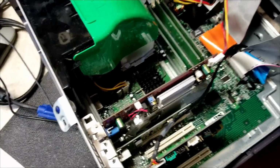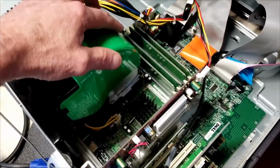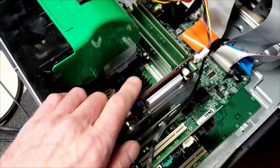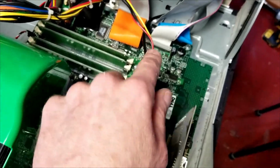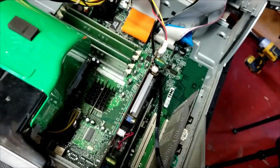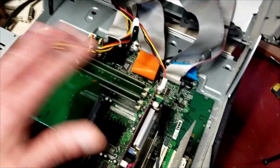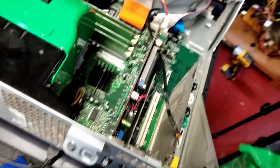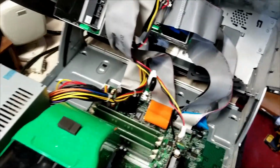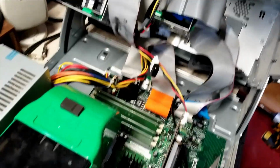Alright, the 2.8 socket 478 Northwood is in. The X1600 Pro is installed, and I did have to steal the power from the floppy drive for it because this only has one of these connectors that I can see. And yeah, we'll close up, and I haven't really cleaned it out yet. It's not too bad. I mean, it's dirtier on the outside if you look, like down in there. But I just want to see if this thing's going to work and what it's going to do, and then I'll determine if I want to clean it out really good.